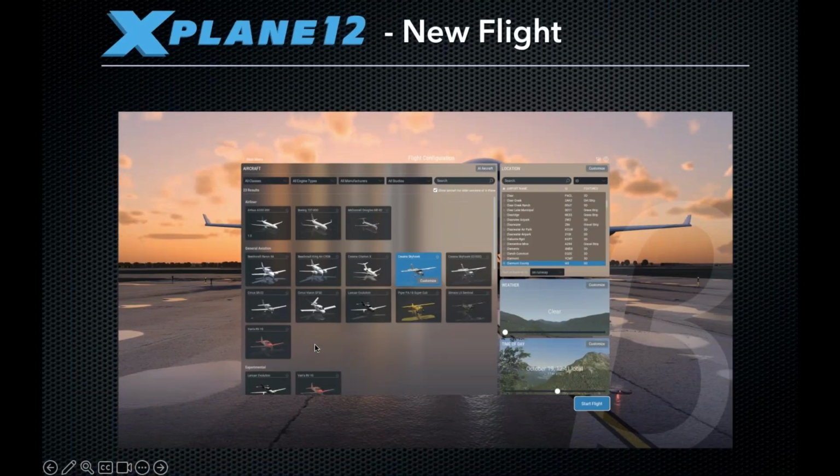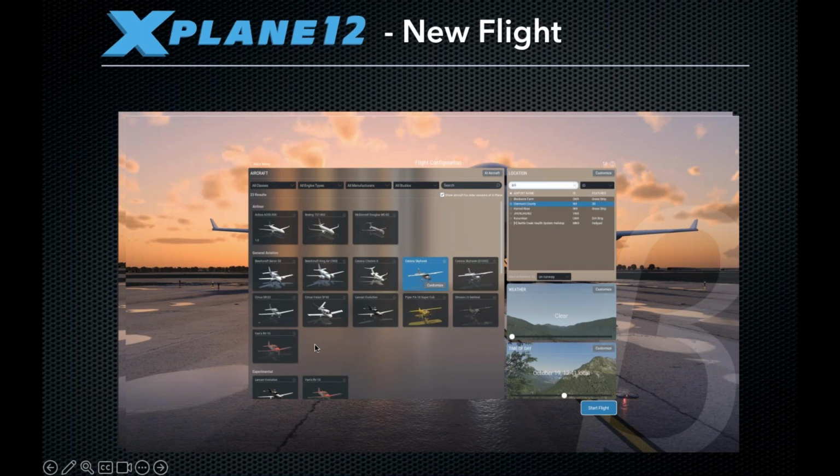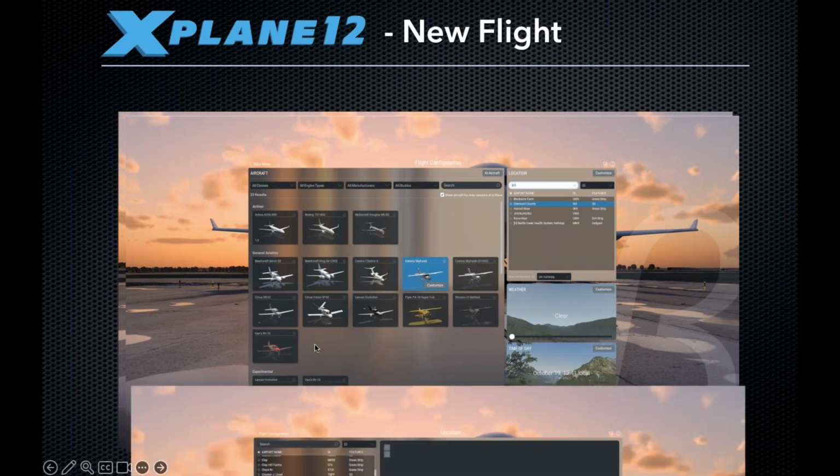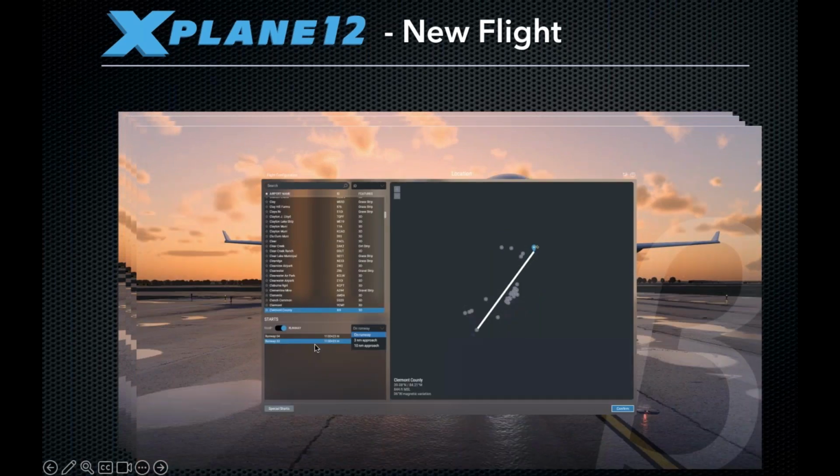When creating a new flight, it's pretty simple. You select your aircraft. On the top right, I can type in my location, I69 for Clermont County Airport. I can start at the airport and decide which end of the runway, which parking spot. But another thing I really like about X-Plane 12 is if you look on the center of the screen, right now we've selected on runway. There's a drop down for 3 nautical miles final or 10 nautical mile final.